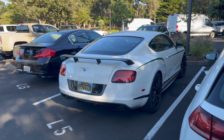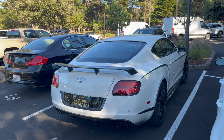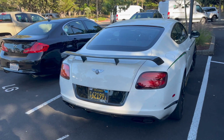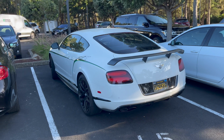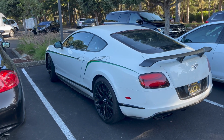First things first, a Continental GT3R. I think there's only 99 of these in the world. What it is, essentially, is a slightly homologated version of the old Continental GT3 race car, which, by the way, if anybody from Bentley is watching this, please get back into GT racing, because the Continental GT3 was by far one of the coolest modern GT3 cars in the world. And this was basically the tribute to that car.